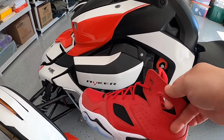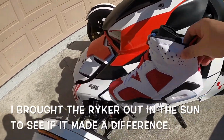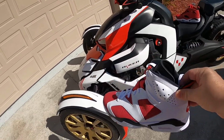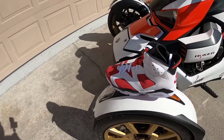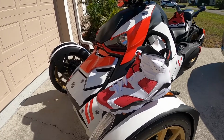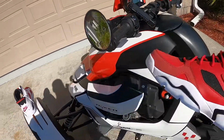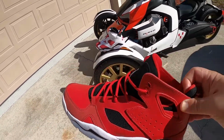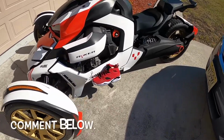this, I'm not sure. It's the Jordan 6 Carmine. I mean, out in the sun it looks good. I do like the way that the sneaker in general matches with the Ryker, the color scheme, the pattern, you know, the red, the white. You have the Flight, which is all red. I don't know. Which one do you guys like?